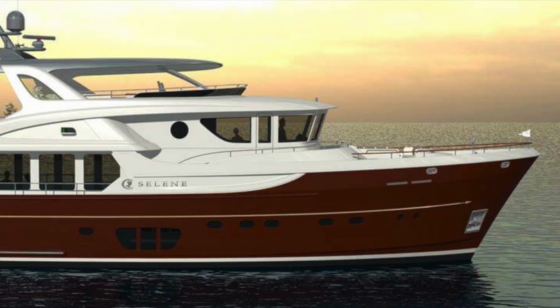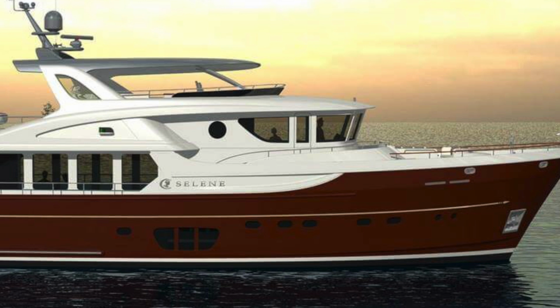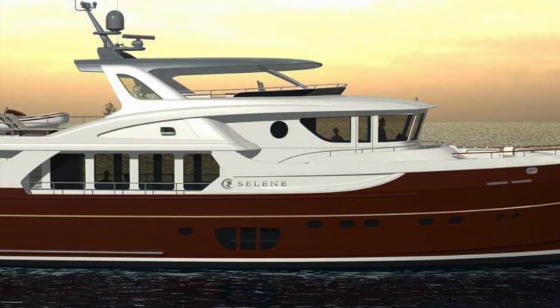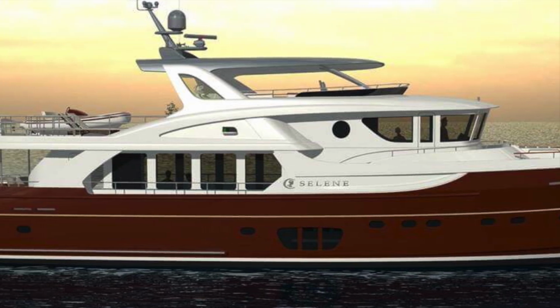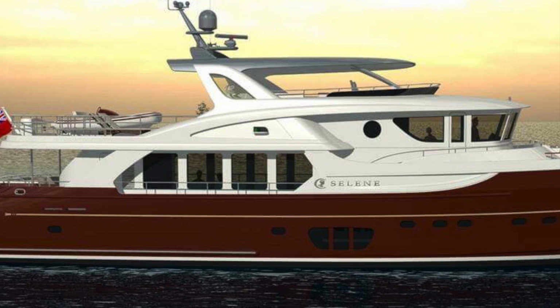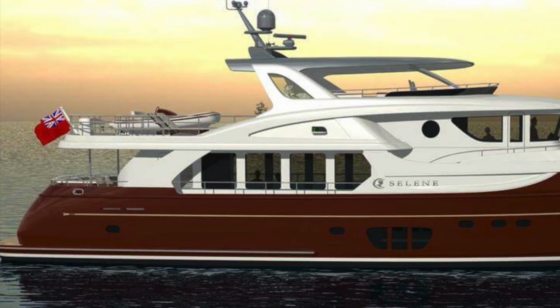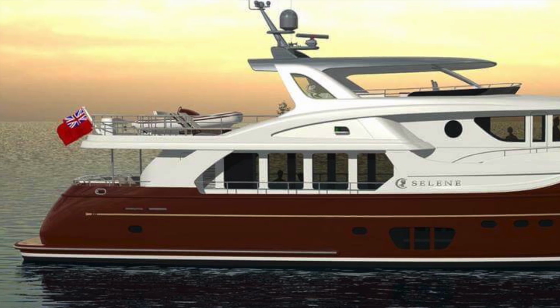This is the first Selene trawler that I have made a video about, and I must say, I am quite impressed. Of course, her range is fantastic, and I love her authentic trawler lines. And with that range of 8,000 nautical miles, she is clearly a top-tier explorer when it comes to her reach.